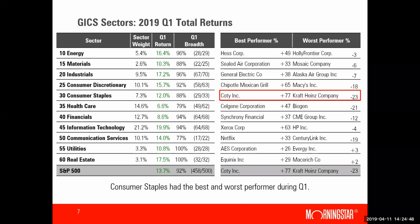What you'll notice, and it was a little bit interesting to me when I was looking through the data, is that the best performer and the worst performer both came from consumer staples. It just goes to show that you had to be a real stock picker in that particular sector if you were trying to squeeze out some gains.